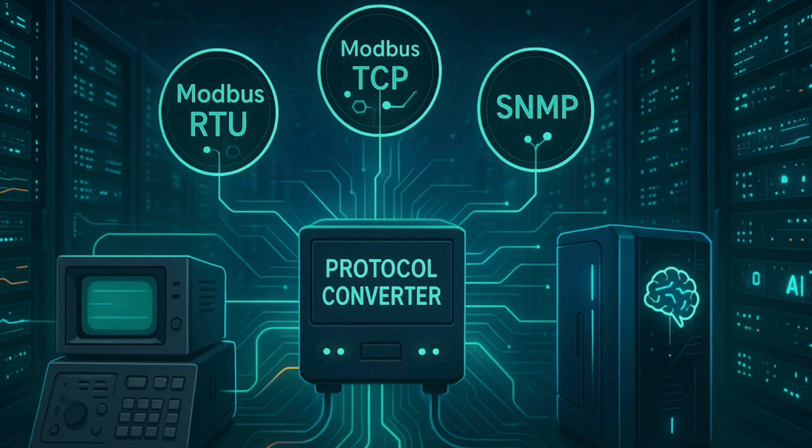Data silos, that's a great way to describe the problem of isolated systems. So by breaking down these silos, we achieve centralized monitoring, which directly leads to more effective energy management. Precisely. And it opens the door to other significant benefits, such as predictive maintenance.